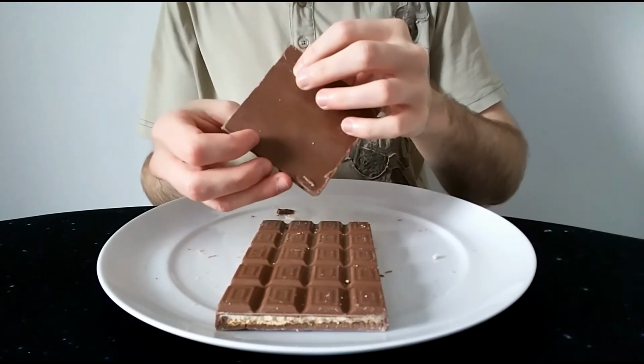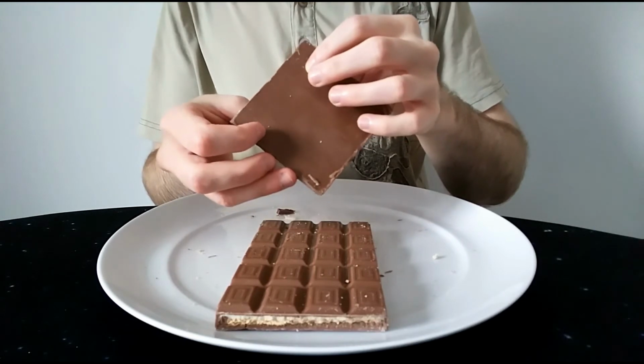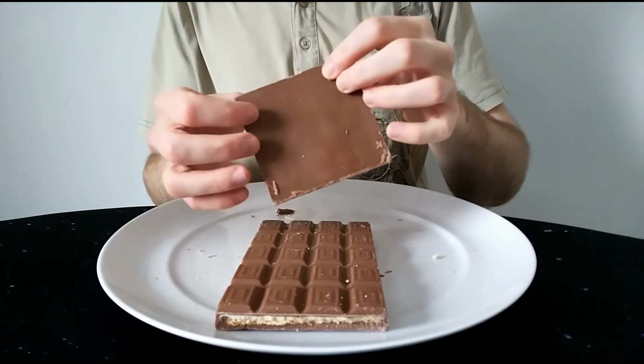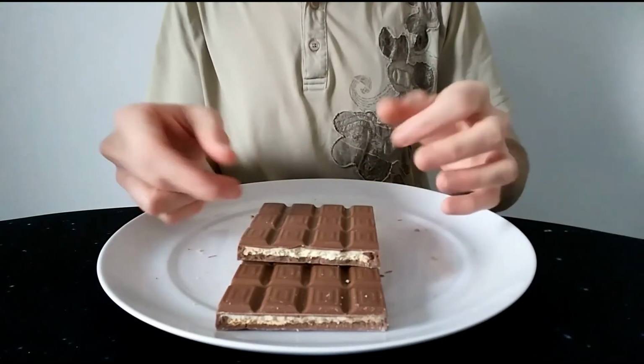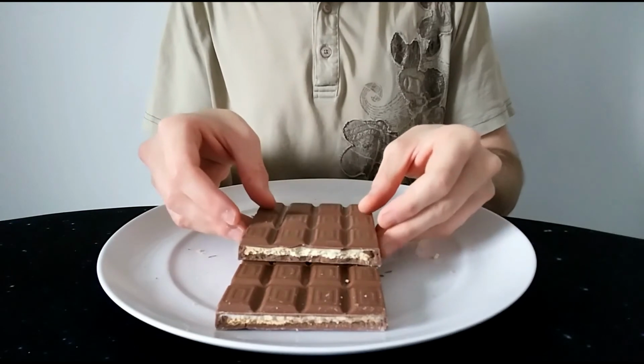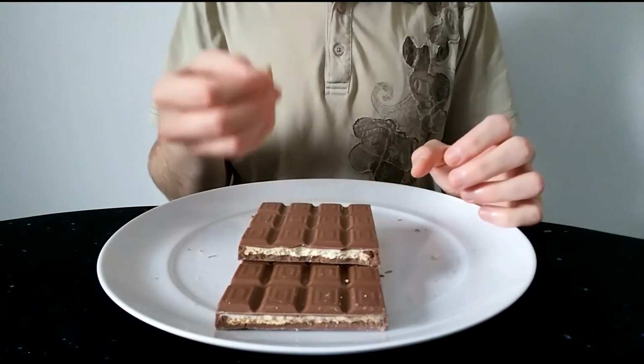Yeah, looks like it could be slightly fluffy at the bottom. I don't know. It's hard to tell. You can't really tell, to be honest with you. No, I couldn't anyway. So yeah.